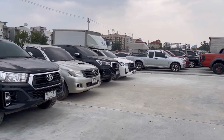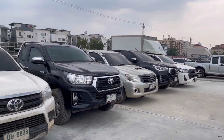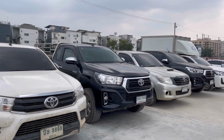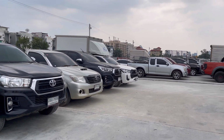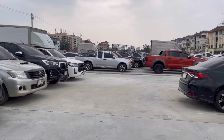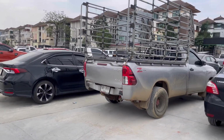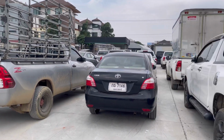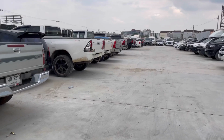Now, these vehicles that we're looking at, they're actually scheduled for auction this Tuesday. So here on the 8th of November, Tuesday, these vehicles will go across the auction block. So this is a very dynamic vehicle inventory. It keeps constantly changing.